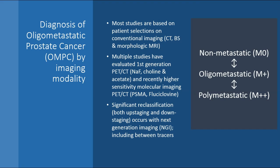And what's been noted by almost every study is that there are significant reclassifications, both upstaging as well as downstaging, when you use higher sensitivity imaging compared to bone scans, CT scans, and morphological MRI.